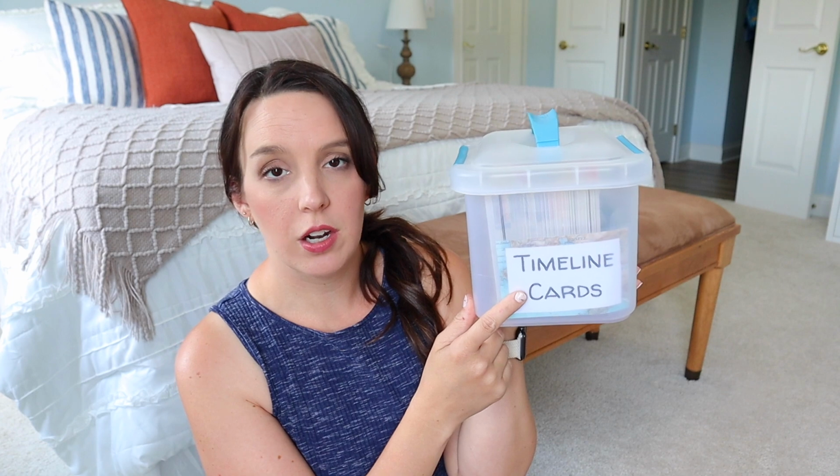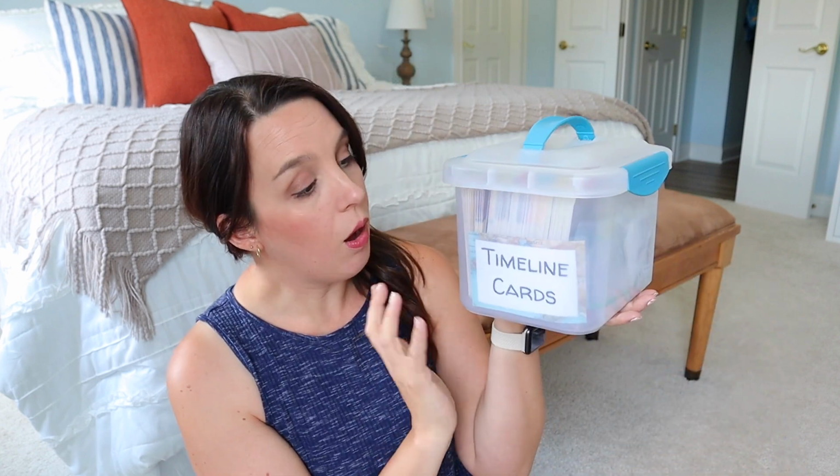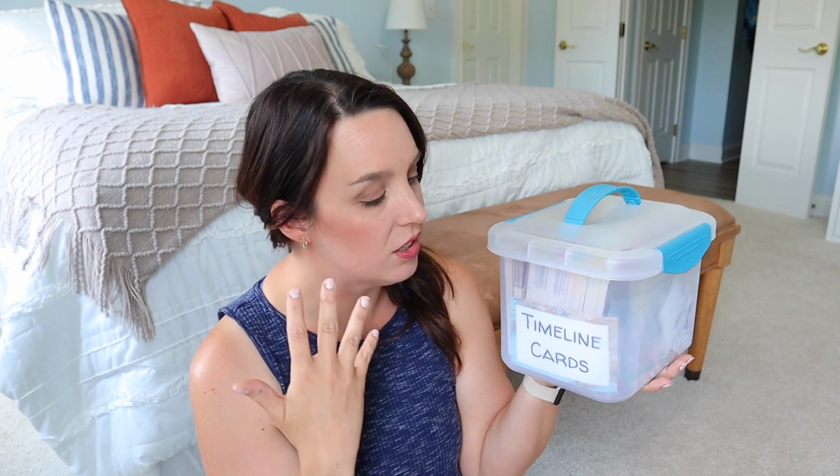These are timeline cards. Years and years ago, we were part of Classical Conversations and we memorized their timeline song, and I had purchased all of the timeline cards because I was a tutor. And so I really enjoyed this. My kids still can recollect the song pretty well.